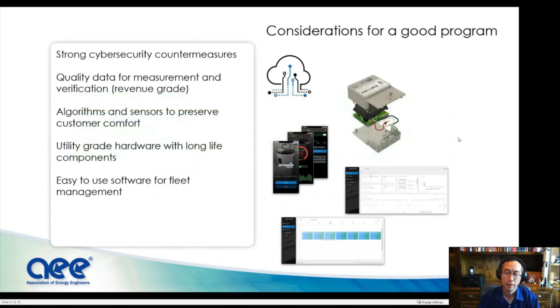So if I had to list out some key points on what would be a good program for load management in general, but any sort of behind-the-meter program, really it comes down to, I think, you have to have strong cybersecurity countermeasures. Again, these are devices that are going to people's houses. A lot of IoT devices have had some pretty poor cybersecurity in the past, and it's kind of damaged the reputation of the industry. And it's a grid asset. You're going to be controlling megawatts of load at some point, and you need to be sure that those devices have strong data integrity.